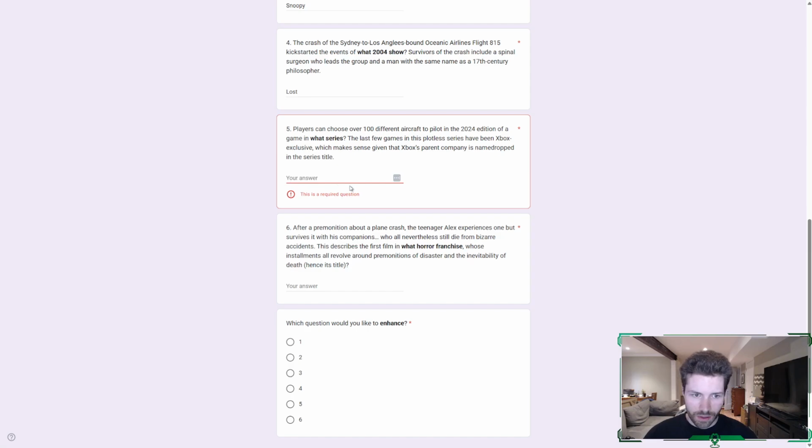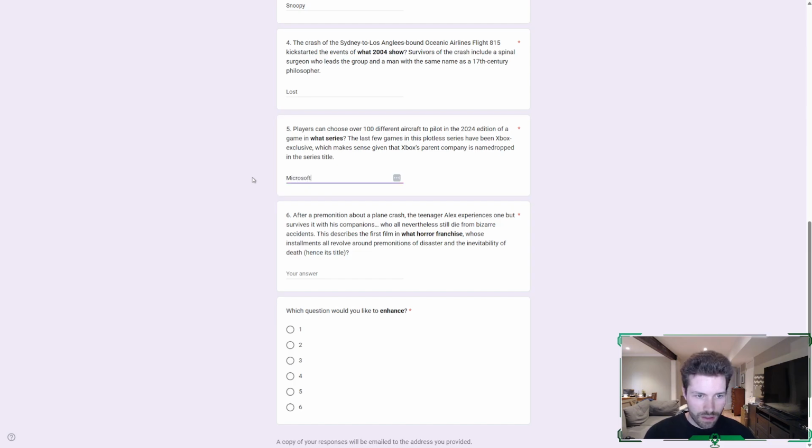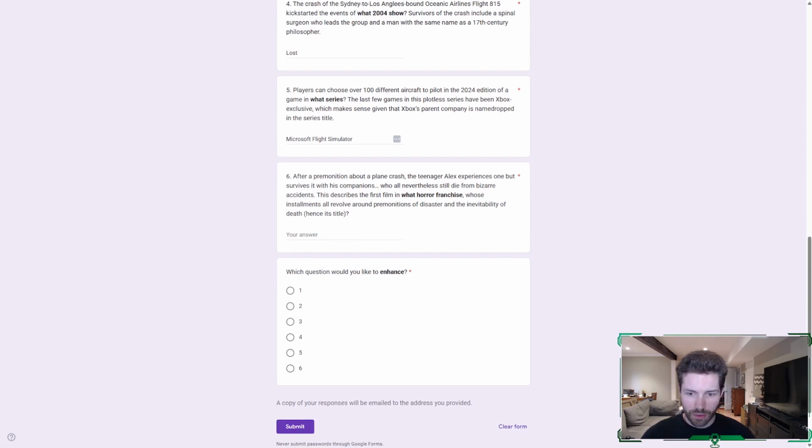But I thought it was called Flight Simulator, which, unless Xbox is owned by a company called Flight or a company called Simulator or a company called Flight Simulator, then that seems weird to me. So maybe it's called Microsoft Flight Simulator or something, but I thought it was called Flight Simulator. It says, given that Xbox's parent company is name dropped in the series title. So presumably the title that I give has to include that. I think the only thing I can say here is Microsoft Flight Simulator, which maybe that's what it's called. I've always known it as Flight Simulator. I've never played it. I just feel like when people refer to it, they say Flight Simulator. So, not sure, to be honest. But I guess Flight Simulator is a generic enough term because that's just a thing that's used by astronauts and stuff.